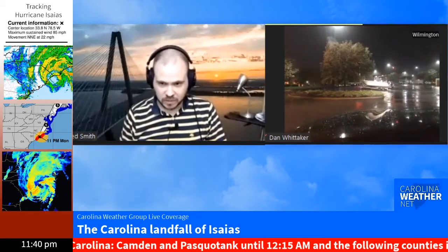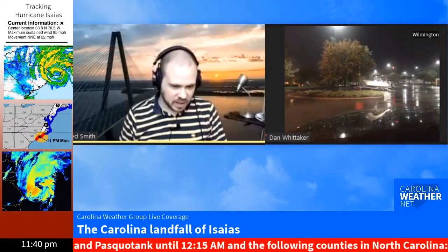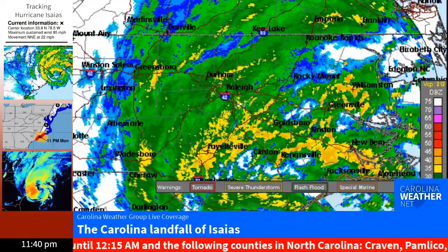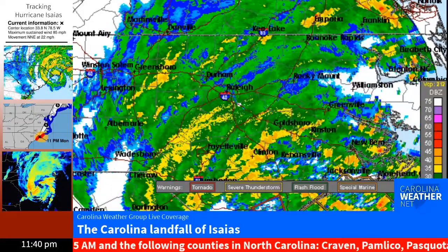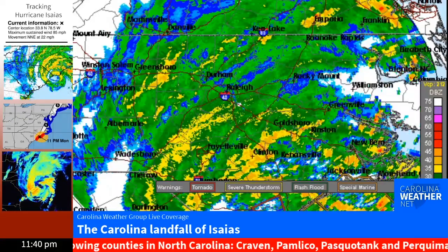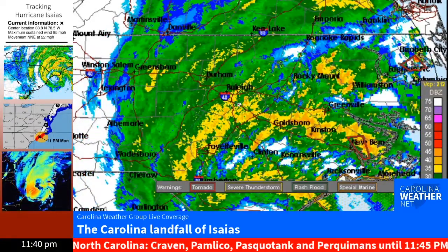Yeah, that's going to include Elizabeth City. So as I suspected, we have a new tornado warning that will include Elizabeth City. I'm going to get some details on that for you in just a second. Again, we may be here a while.